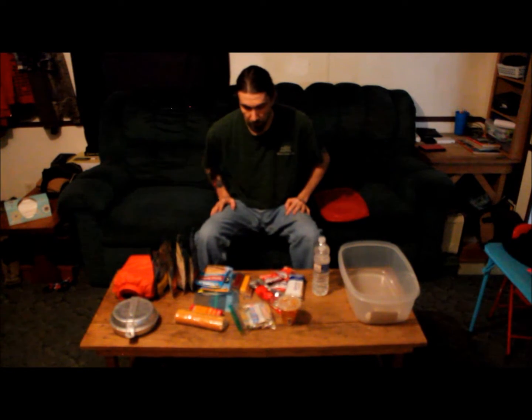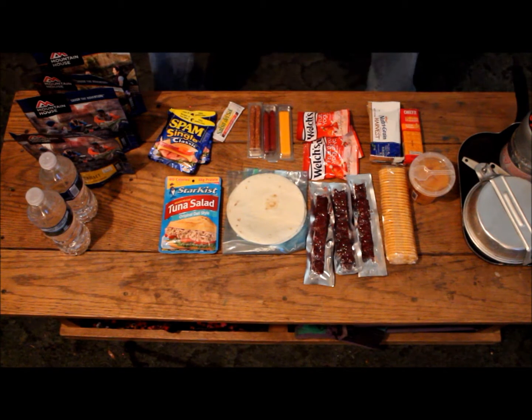So I'll change the camera angle here and get right back to that. Alright, so I've got the camera changed. Now I've got this spread out here a little better where you can see it a little more.